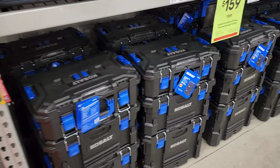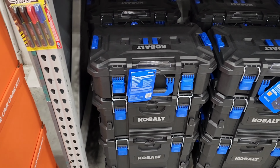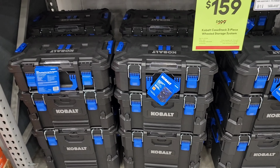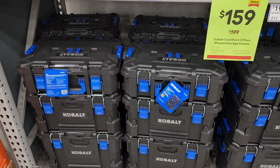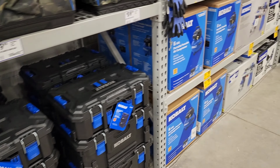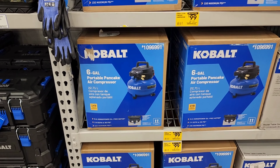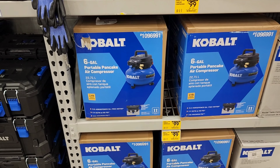Now this right here, I don't know how quality, and I'm a Cobalt fan, guys. So you know, this 3-case Cobalt stack, 3-piece wheeled storage system, just like the Milwaukee Pack Out systems and stuff like that. Those are great options, and if you're balling on a budget, that might not be a bad option right there, but by no means is it as high quality as the Milwaukee Pack Out or the DeWalt 2.0 system. So for $99 you get a Cobalt compressor. My compressor is the 26-gallon Cobalt one, and it works great. So I think I would rather buy one of these for $99 as opposed to the Goodyear one at Walmart.